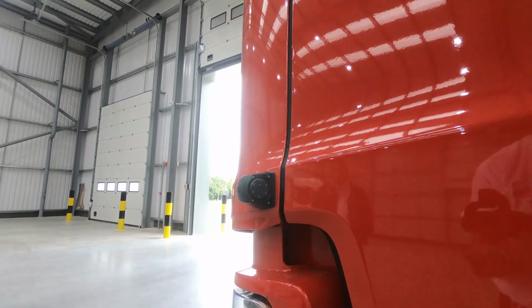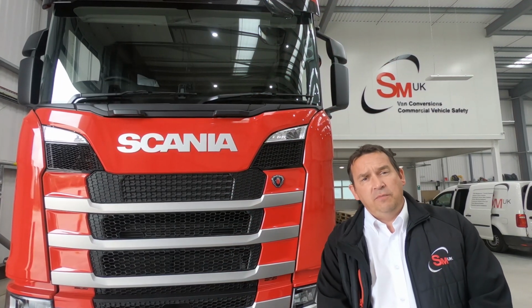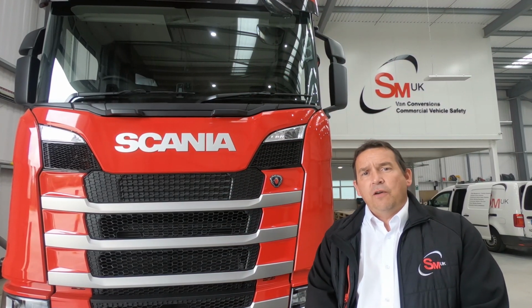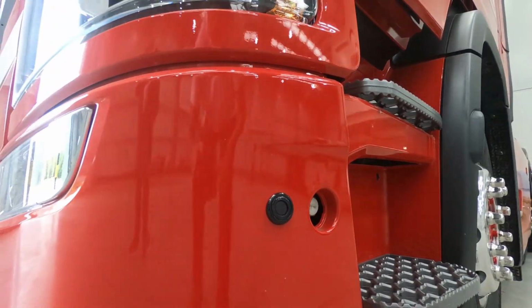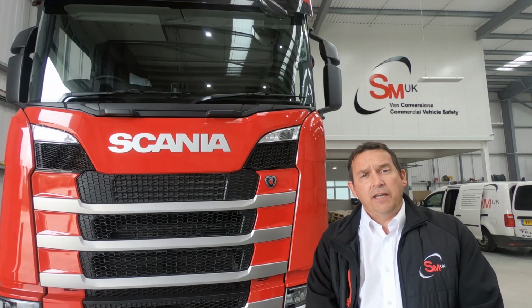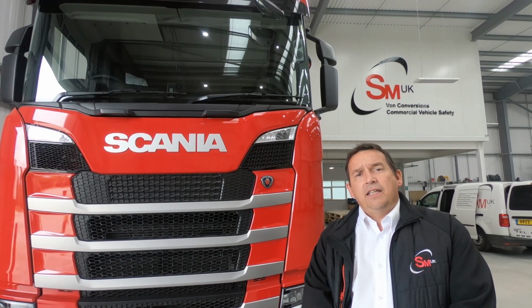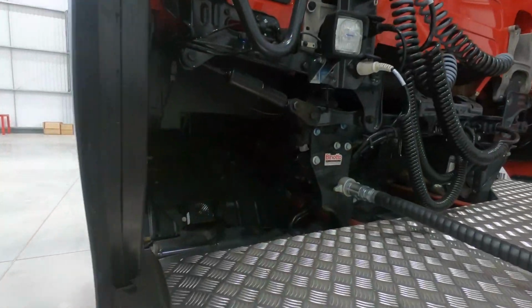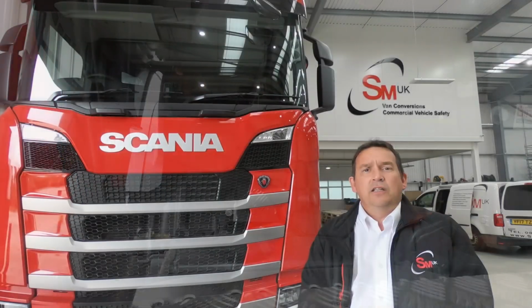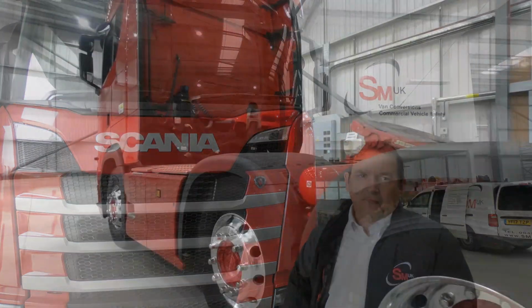The Scania behind me has been fitted with a blind spot nearside camera and 7-inch monitor. In this case, it's actually integrated into the factory-fitted monitor, and also a Fraba sensor side scan system to detect vulnerable road users and cyclists coming up on the inside. As part of that, the indicator has been triggered with a left turn warning device to alert cyclists and pedestrians when the vehicle is turning to the left.